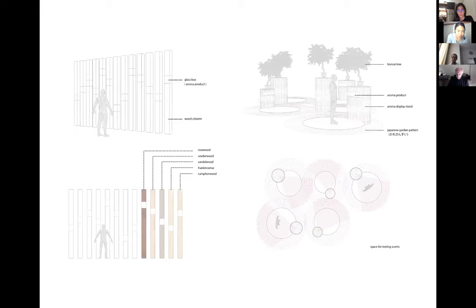この左上の図なんですけれども、四角い棒が何本も立っていると思うんですけれども、これは展示スペースのイメージなんですけれども、透明のガラス製の箱を真ん中のあたりに作ることによって、そこにアロマの製品を配置して、その下の部分は、それに使われた木材を展示するっていうのをイメージしています。And this is for the retail zone. There are bonsai tree and inside the display stand, through this hole, it will emit the aroma scene so people can feel the wood aroma and feel healing effect.